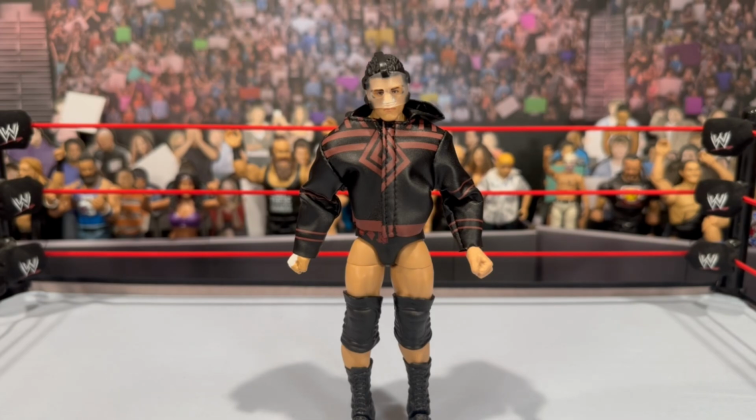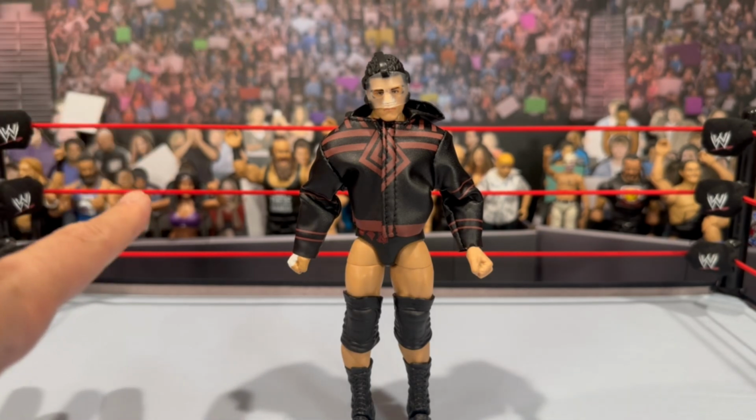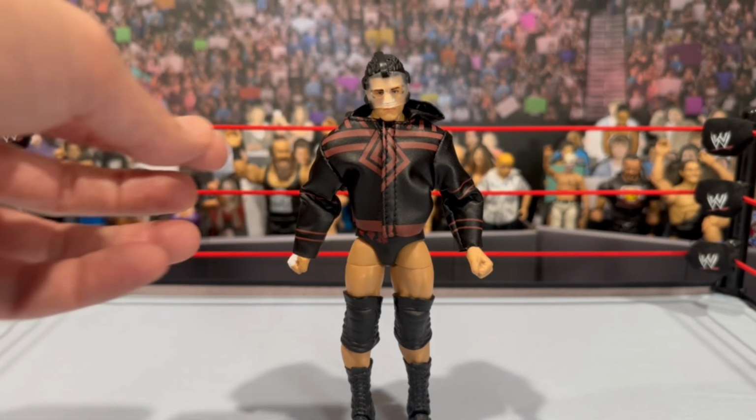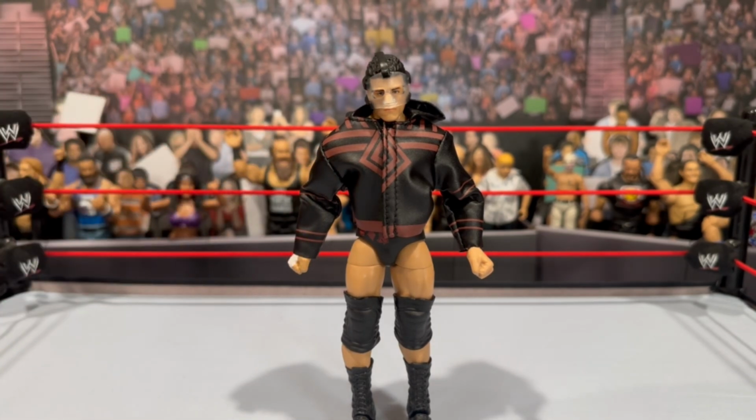Moving on to our grotesque, disgusting Cody Rhodes figure. So this is a re-release of the Elite 13 figure, but significantly upgraded if you ask me. Just the jacket alone, I feel like that figure was highly sought after. I actually wanted to add to my collection. I never found it. He came with just a black hoodie, and now you can see all the detailed designs and much thicker material. Looks way nicer. But let's jump into all the accessories included.